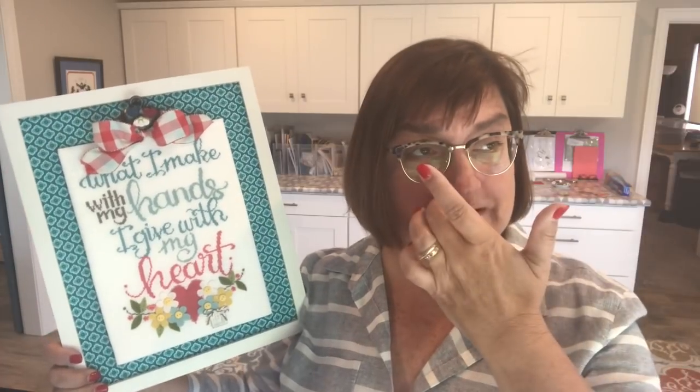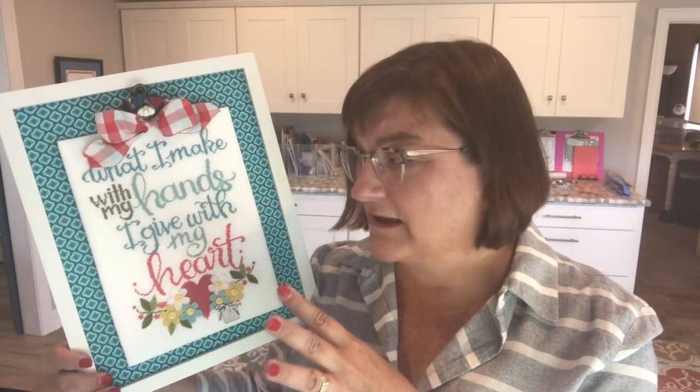There's only 6 threads in it this time. It's a beautiful springy palette, so I think they're going to complement. If you bought the More Chocolate Bunnies, you're gonna get a nice pretty collection. Chocolate Bunnies was kind of springy. This is spring but summer, and they will all go together and work together, and you're gonna have plenty of yardage. And they're really inexpensive. I think they retail for about $10 for 6 spools.